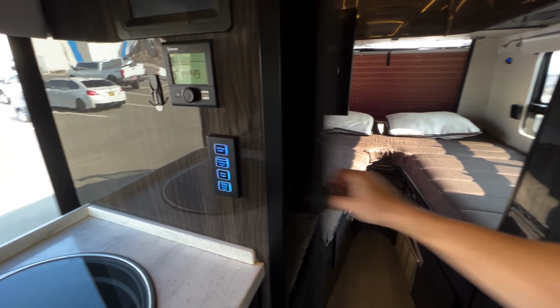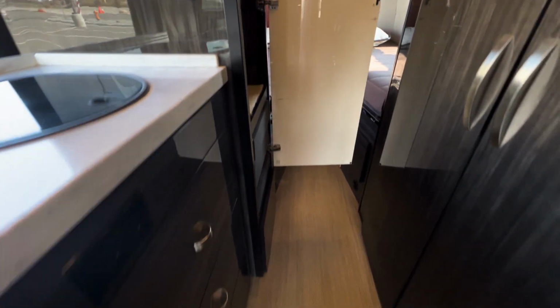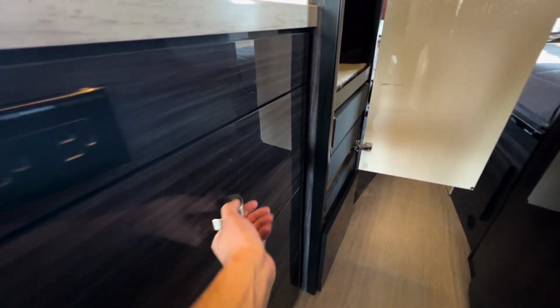This is above the kitchen area. This is kind of like a pantry, pretty deep. Then you got all the drawers and stuff below that you can utilize for different things. That is just a box for your solar inverter. Tons of cabinets and storage areas throughout this unit.